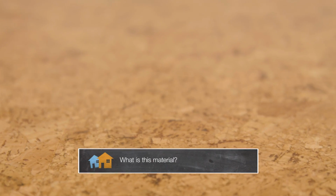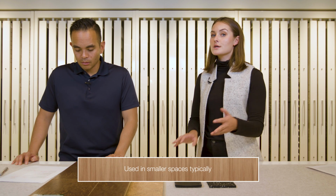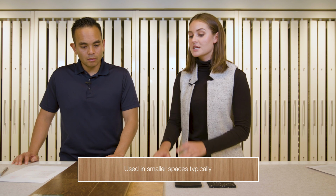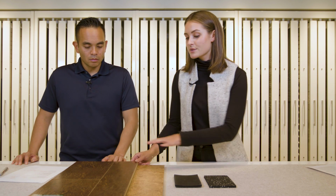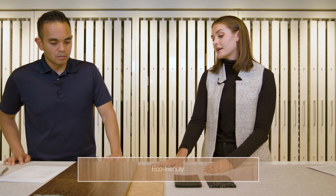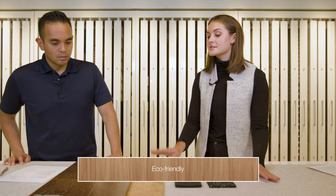And tell me, what do we have here? This is very interesting. So this is a cork floor. Yes. This is an option that sometimes people choose in smaller spaces of their home, maybe just their basement, maybe just their upper floor. It's a unique option instead of doing carpet or hardwood. You can see there's some pretty neat colors. It does come from a cork tree, so it also taps into those eco-friendly people because it is harvested from a living tree. You don't have to cut the tree down to harvest. So it's nice that it has that aspect to it.